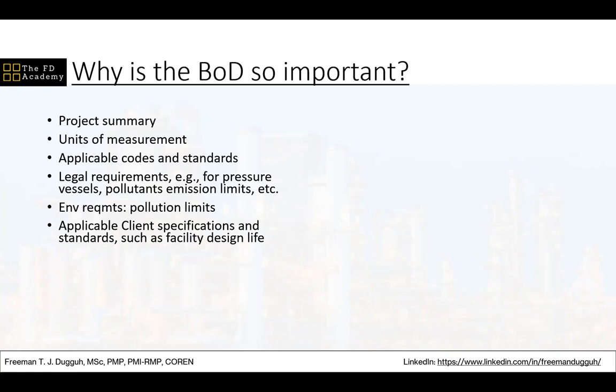Then, of course, in addition to the standard specification, sometimes a client has their own personal specifications that they want the contractor to follow. So client specifications are mentioned as well. Then feedstock conditions, feedstock composition, all of this is part of the basis of design.